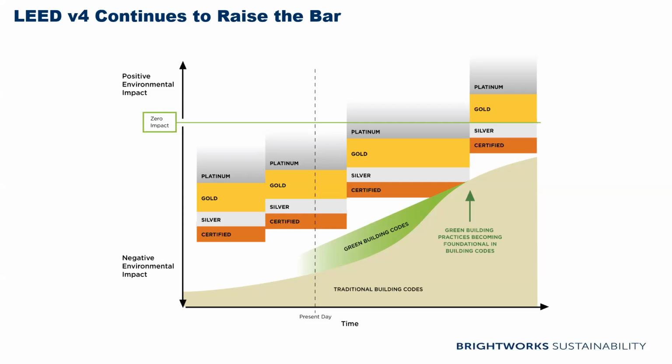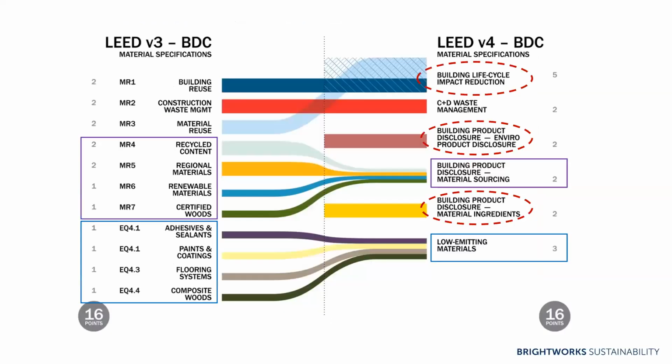So LEED version 4 is definitely a step up from LEED version 3, but in order to keep pushing the industry, the newer version is pushing what these requirements can be to make them a little bit more difficult and help the industry continue to evolve. And so in the materials and low-emitting materials realm, on the left you can see the version 3 requirements, and then on the right you'll see the version 4 requirements.